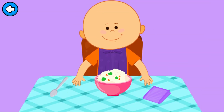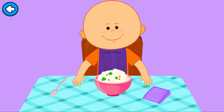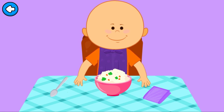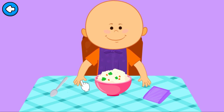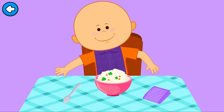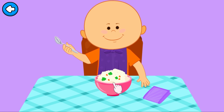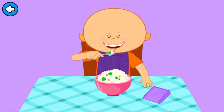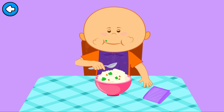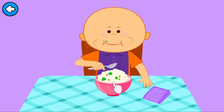When I eat my meal, I stay at the table and sit on my chair. When I eat my meal, I use a spoon. First, I pick up my spoon. Then, I dip my spoon in the bowl and take some. When I chew the food, my mouth is closed. I finish the remaining.